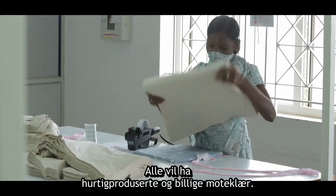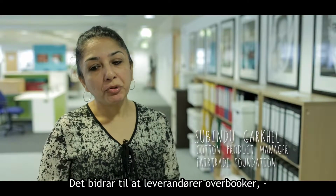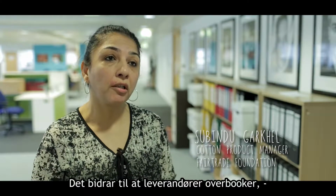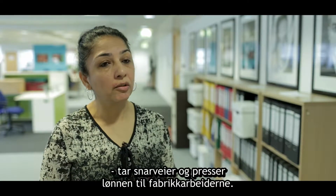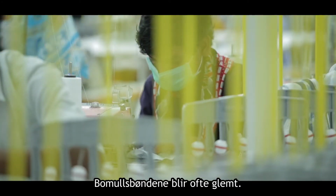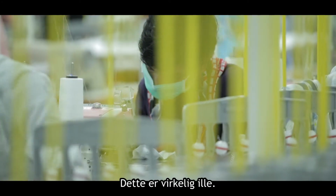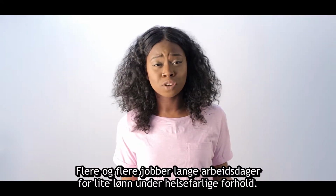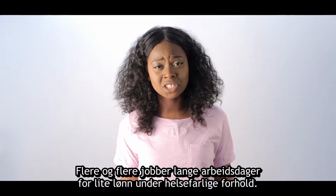Everyone wants faster, cheaper fashion. This contributes to businesses or suppliers overbooking, cutting corners and squeezing the salaries that are paid to the factory workers. And often the cotton farmer is even forgotten. This is really bad for workers. More people working longer hours for low wages in unsafe conditions.